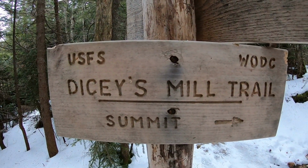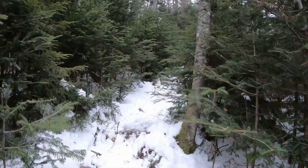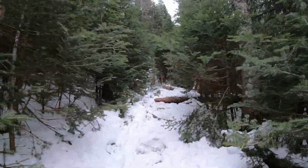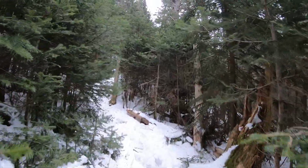So we're now on the Dicey's Mill Trail, and we're going to take this path up to the summit of Passaconaway. It's starting to lightly snow.